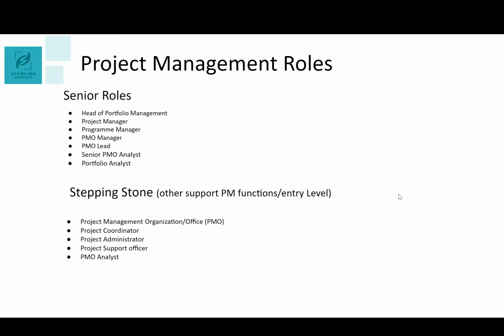I'll start with some of the senior roles. You have the head of portfolio management. What portfolio simply means is that within the portfolio you have programs, and within programs you have projects. At project level, these are individual initiatives that you are delivering. Where you have multiple projects, running into hundreds, they group them at program level, because those projects are related to the program. So you might have six projects related to the website program, and they all sit under the website program. Then you have a portfolio that is the overarching layer sitting on top of everything. Under that you have programs, and under your programs you have multiple projects. So the head of portfolio sits on top of everything.